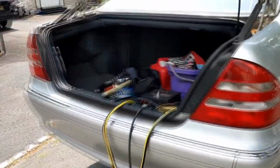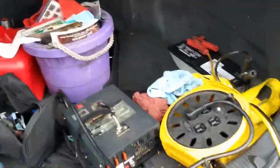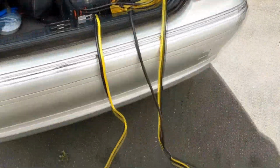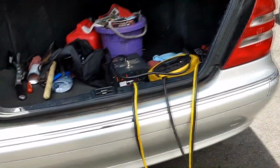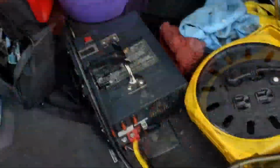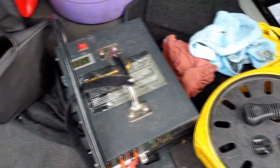Back from doing the programming job. Had a little hiccup. Something's wrong with the shift lever in the transmission. Couldn't get it back in park, so I had to help him out with that real quick. And I had to pick the keys up for this thing, for the trunk, because the switch doesn't work.